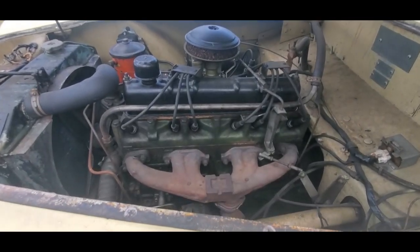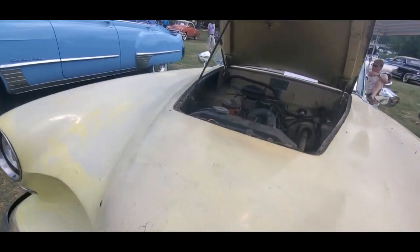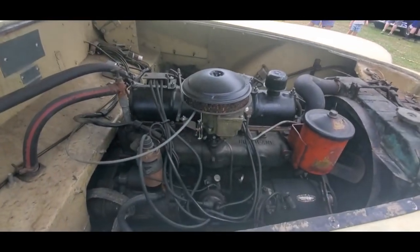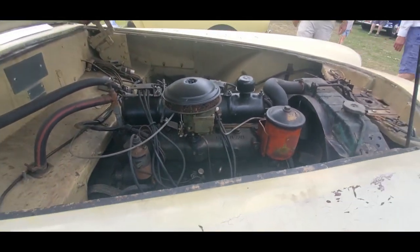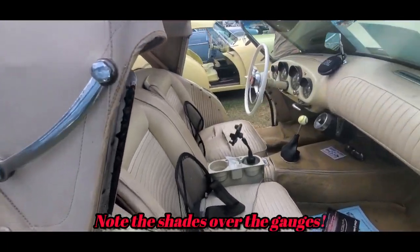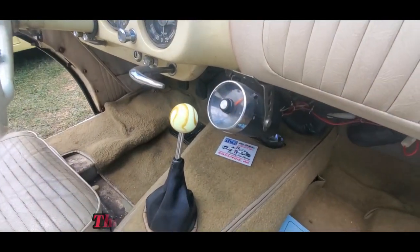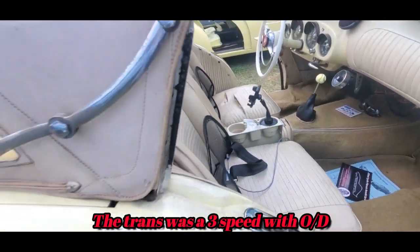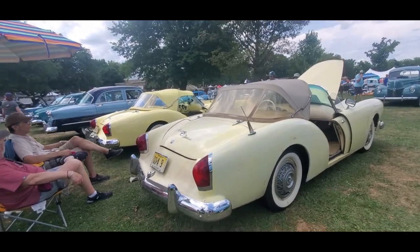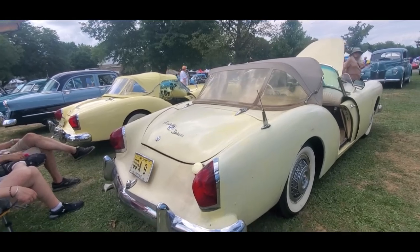I'm sorry, it had a 6-cylinder F-head. Hopefully I didn't say flathead. I'll correct it if I did. F-head. Yeah, that's the Hurricane. Because remember the origins, this is based off of the Henry J. I like that vintage tachometer. That thing's so cool. That is gorgeous. What a car. I like this one because it's so original. It's remarkable.